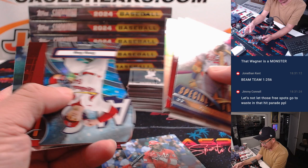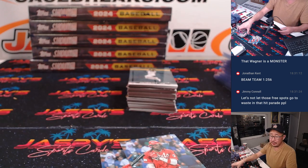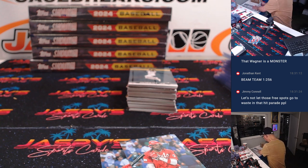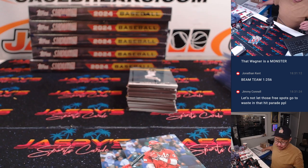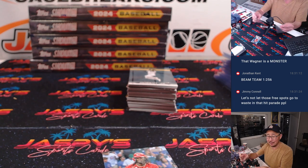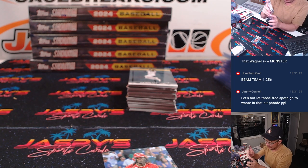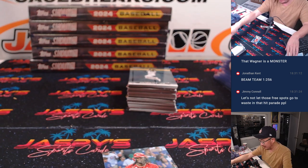A couple Elly De La Cruzes. Jimmy, what's going on, man? He said, yeah, let's not let those free spots go to waste in the hit parade filler. I agree. I was actually supposed to put those spots back in last night. I forgot. So take advantage of my error, ladies and gentlemen. I'm not going to forget tonight.